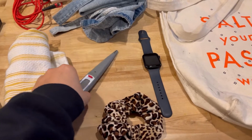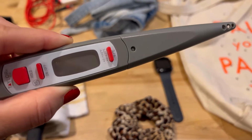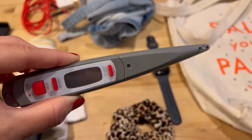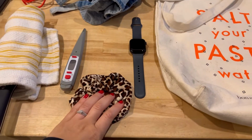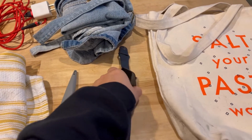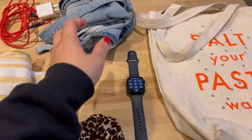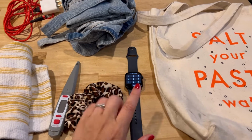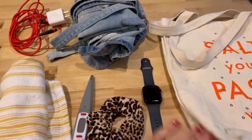Meat thermometer. I'm not too good to use one of these. I want the meat to be juicy, not overcooked and not undercooked. So I still use this. Scrunchie to pull my hair back. Obviously an Apple Watch is really cool because I can just time everything on my watch and I don't have to rely on the oven. So this is really helpful because I can time multiple things at once. So I'm not overcooking anything.